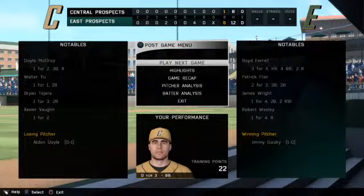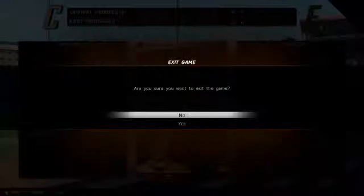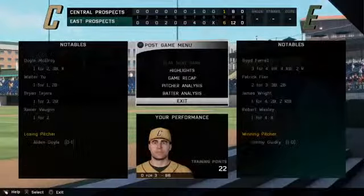For the East, 6 runs on 12 hits. No errors. They left 10 men on base.